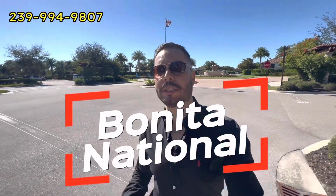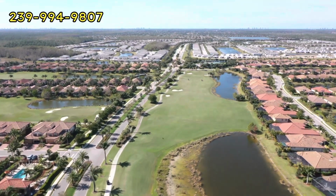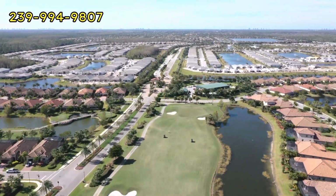Today I'm here at Bonita National Golf and Country Club in Bonita Springs, just north of Naples. This community was built around a wildlife preserve, so there's really not a lot of traffic. The drive out here is pretty peaceful because you can't go through it, right? This is as far as Bonita Beach Road gets. And there are many reasons why people choose to live here.